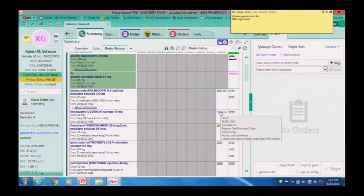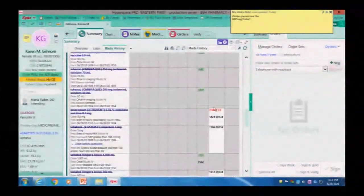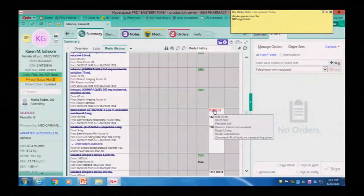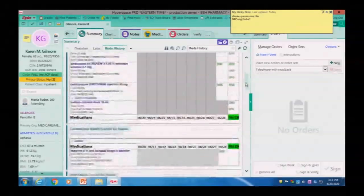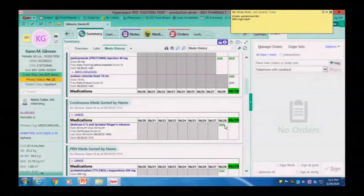Tudor until after MRI results. Okay, and if it's red, there you go, not given. Patient off unit, no transport log given. So again, it'll be outlined into scheduled meds at the top. You can see this, okay, D5 and LR was started yesterday at 16:54. It's running at 50 mils an hour.